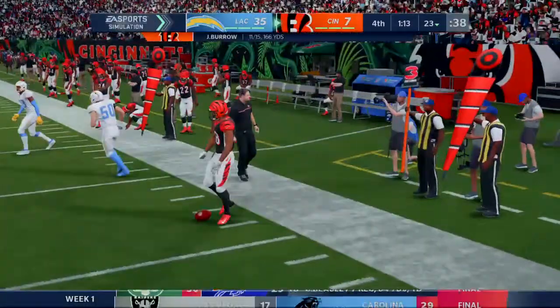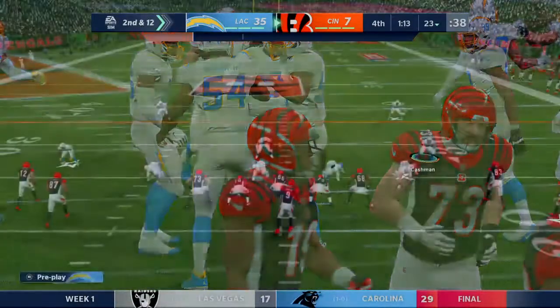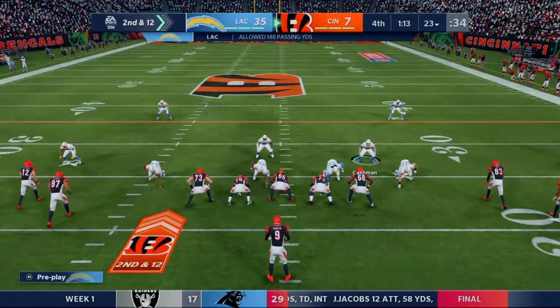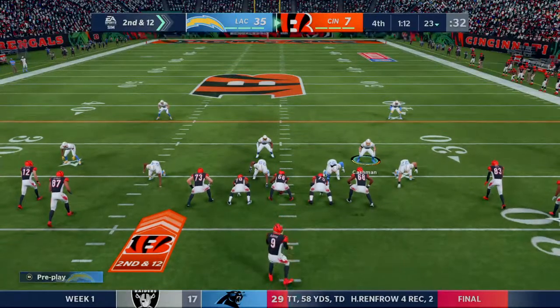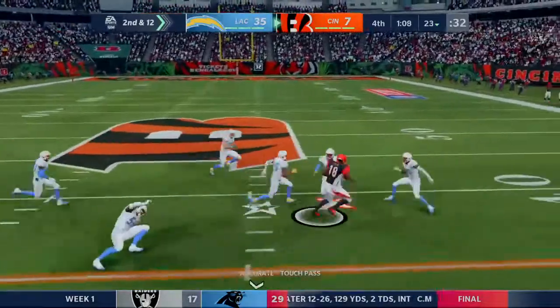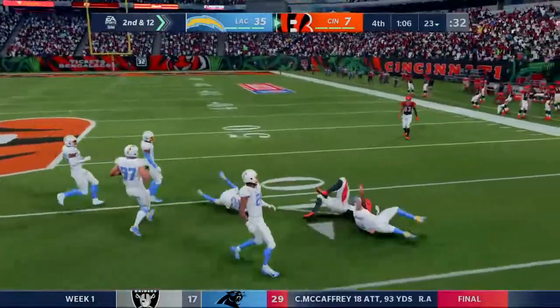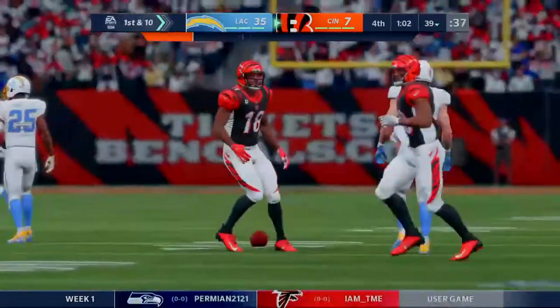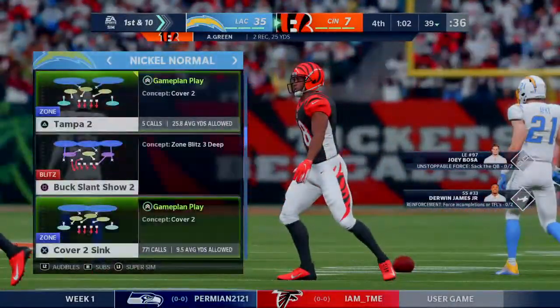The completion, but they go in the wrong direction. A loss of yards, and now they're dealing with a 2nd and long. At the 23, it's 2nd and 12. From the shotgun, Joe Burrow. And that's complete. It's Green here. And he gets this one just shy of the 40, down at the 39. 16 yards, a first down.